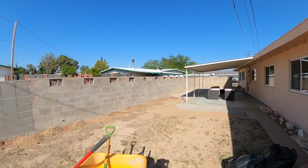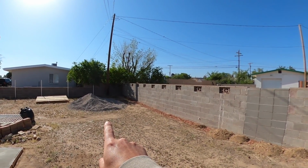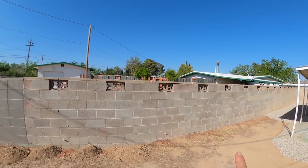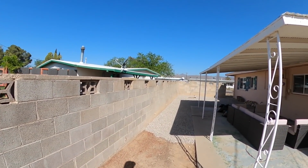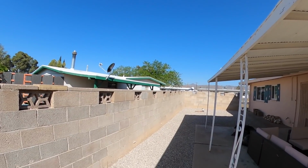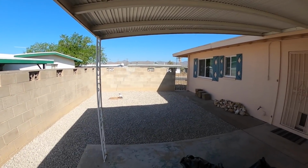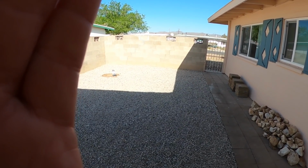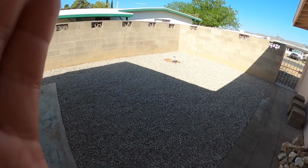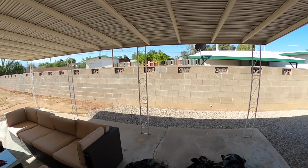Let me go over here and show you. I've moved so much rock. That pile was over twice as big, just so you know. I've moved about probably 7 tons of stone so far. Quite a bit. It looks so different. It's a little windy. I'm trying to get this video done before it picks up today. That's why I'm doing it. It's super early. But yeah, a lot of rock.